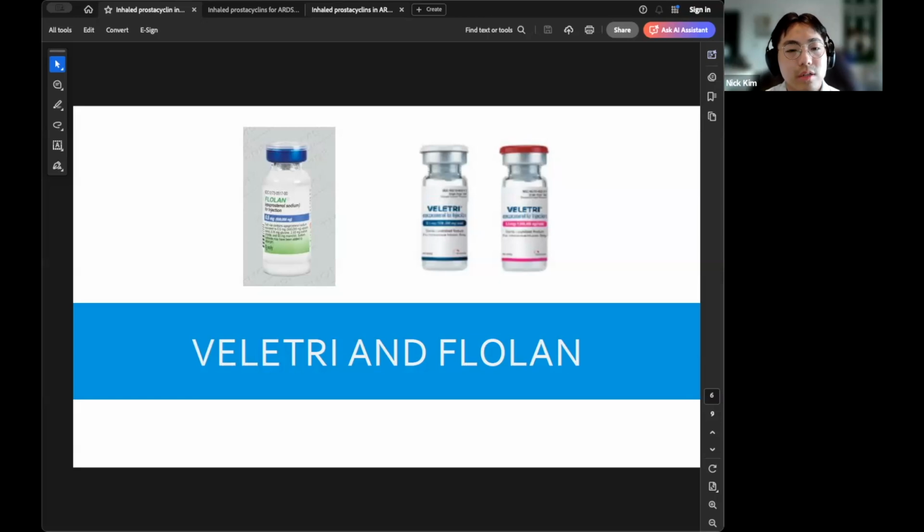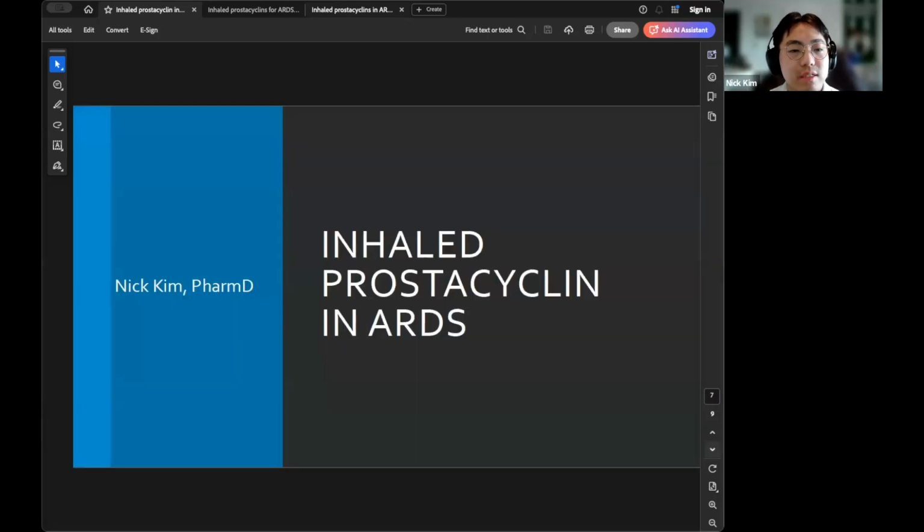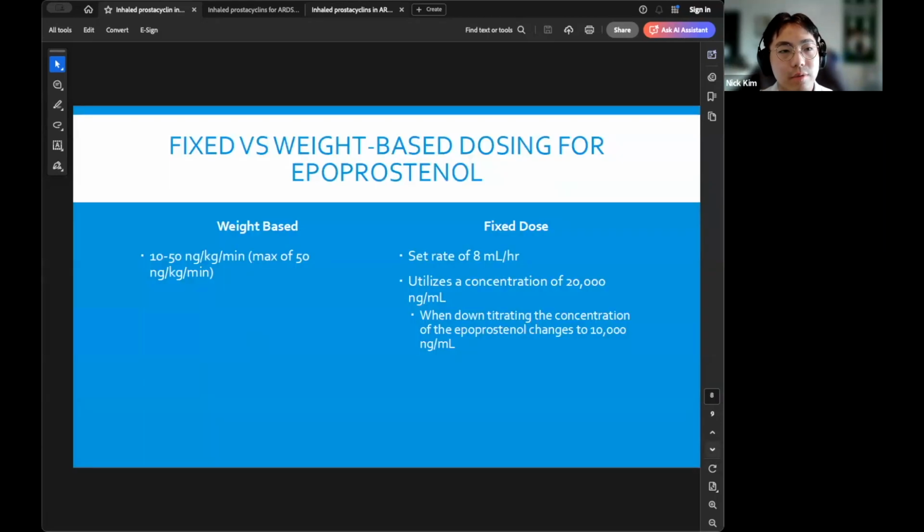Next, we're going to be talking about weight-based and fixed-dose epoprostenol. Weight-based is the more common dosing, where we use 10 to 50 nanograms per kilo per minute, and we cap it at 50 nanograms per kilo per minute. This is because epoprostenol has been shown to have a ceiling effect. With the studies and the dosing, 50 nanograms per kilo per minute is the max we go, because there hasn't been any benefit shown at a higher rate.